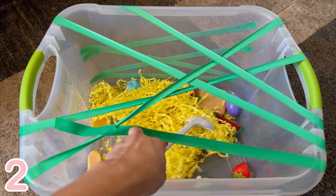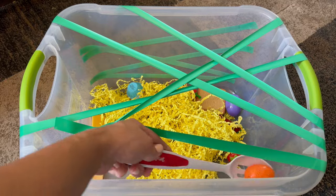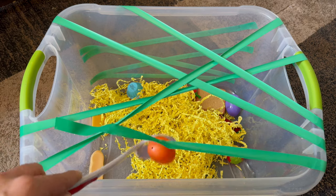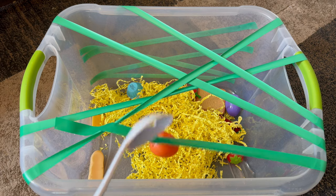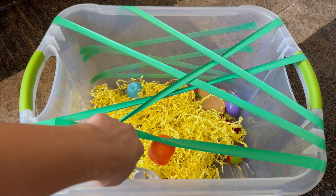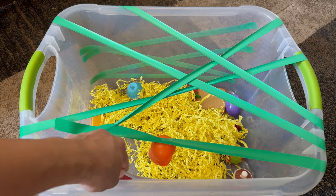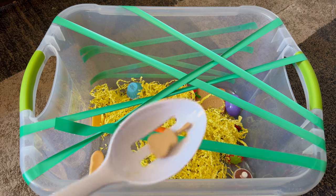Okay, we have two more eggs left. I can see one. Oh, no. Oh, he's stuck on the green tape. Okay. Oh, and he busted open. Okay, let's get the prize. Are you ready? Oh, I'm going to get it up with the spoon. Okay, here we go. I got the prize.